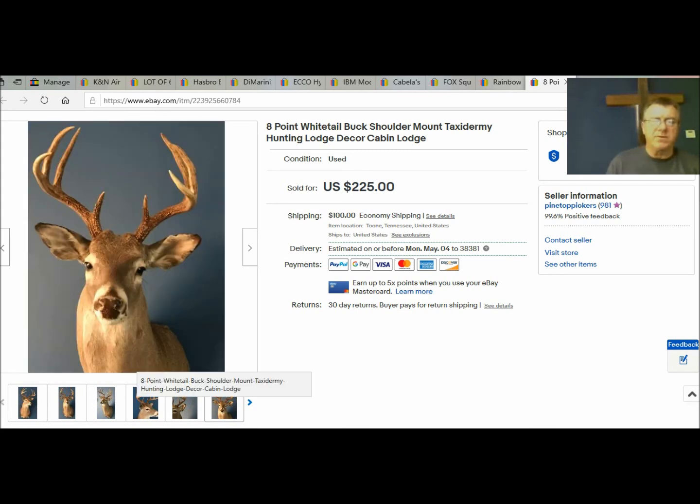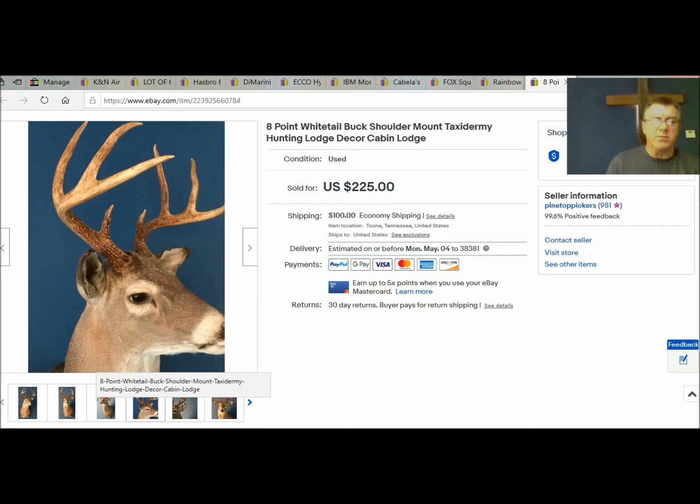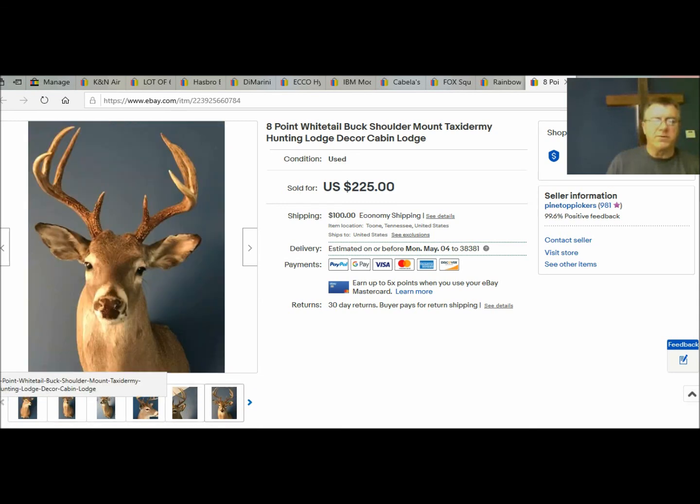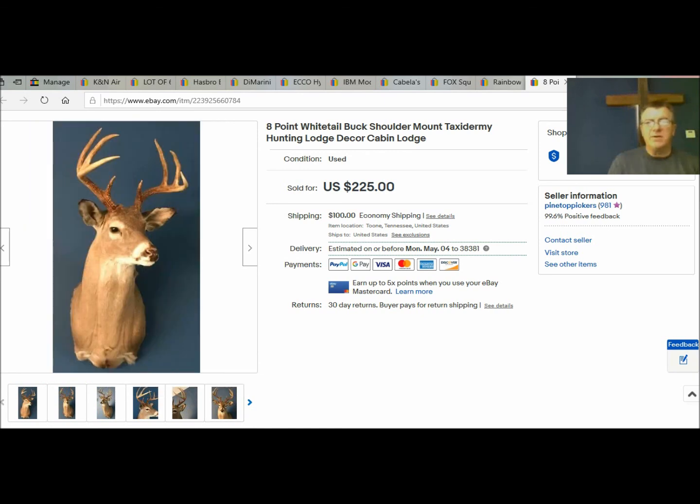The thing about the taxidermy, you want to take different angles of the picture and make sure you really get good pictures of it. That's it. That's my 10 items that I sold for $750.